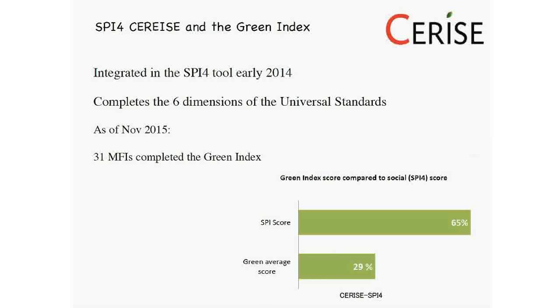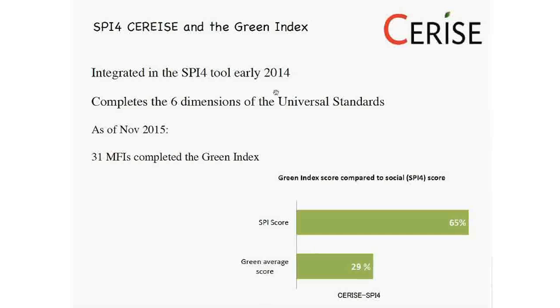So CERISE, I think every one of you knows about it, is a well-known social audit tool that aims to measure the social performance of microfinance institutions. It has recently developed an SPI4, so a social performance assessment with an environmental dimension. It is a complementary module, the seventh module that an institution could choose. According to the bench of MFIs that went through this green index, it was 31 in November 2015. Here you can find some scores.